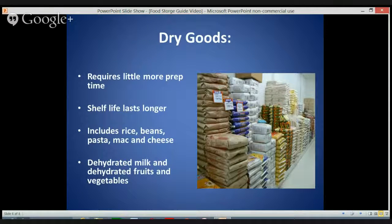Another thing you want to do, the third item, would be dry goods. Stock up on dry goods. Now this requires a little more prep time. The shelf life is longer on dry goods, and these would include rice, beans, pasta, and macaroni and cheese. Also, dehydrated milk is important to have, as well as dehydrated fruits and vegetables.